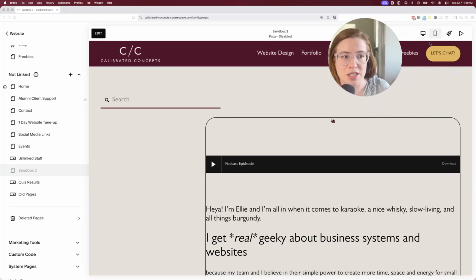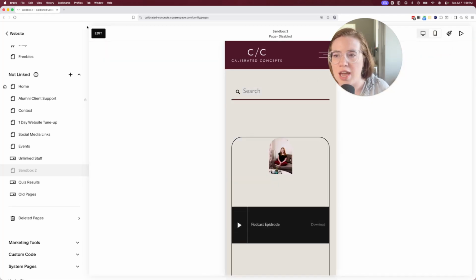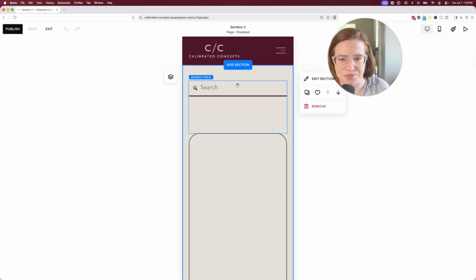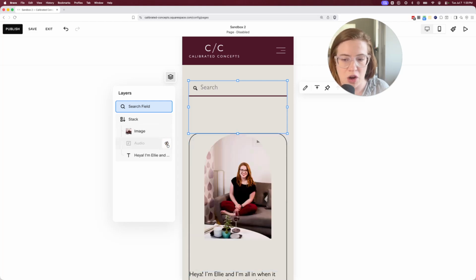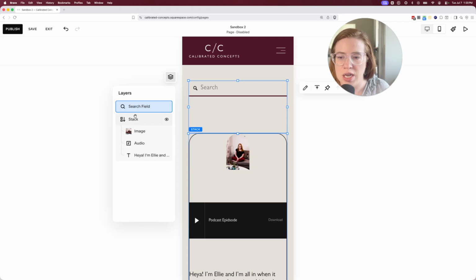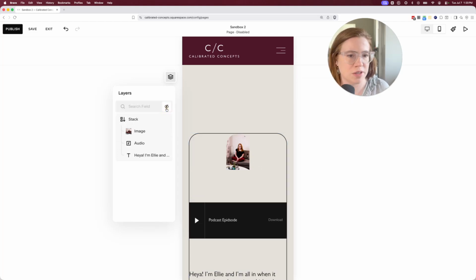So freaking excited. If you toggle on the mobile version of anything, and you're in the edit mode, and you click on layers here, you can decide that you want that image not to show up on mobile and it just disappears. Same for the audio one. I can decide if the search field disappears on mobile, so you can turn things off and on based on screen sizes and the design you want.